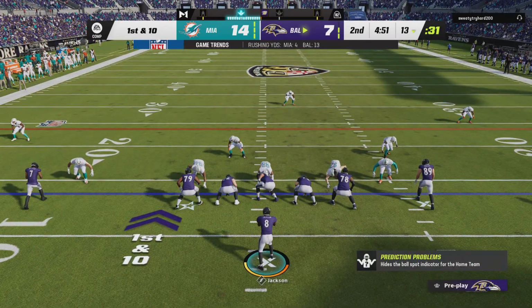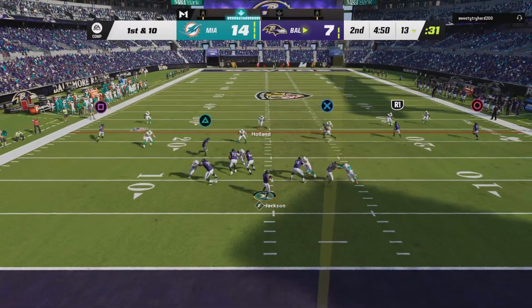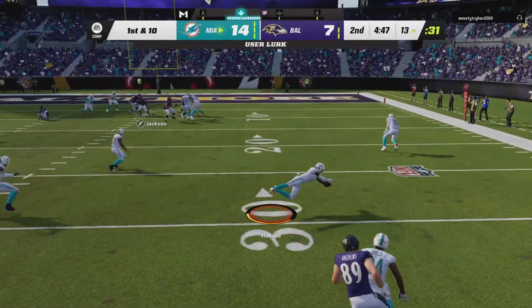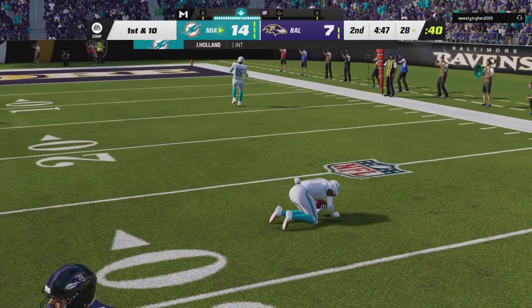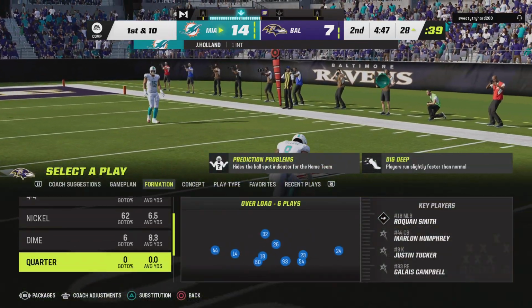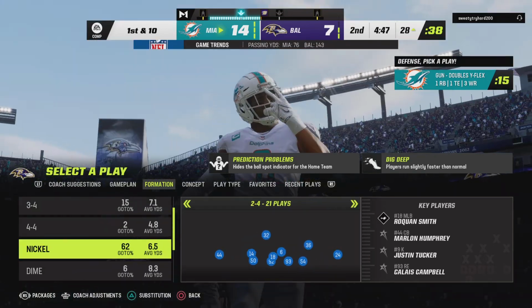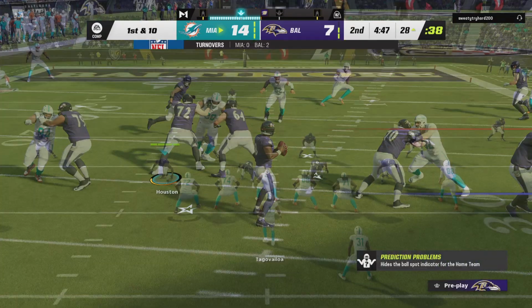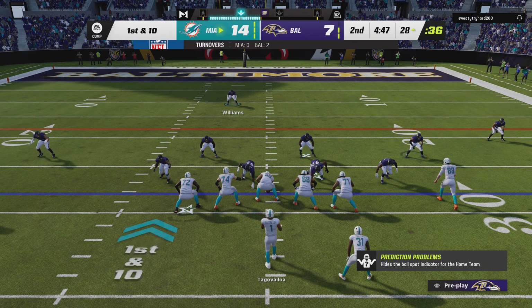That 7-0 lead is short-lived as they've now given up 2 straight touchdowns to fall behind by 7. And looking for Andrews, but this is intercepted. Picked up by Javon Holland. And the Dolphins are going to take possession of the football. But just a lot going on there in the middle of the field, and this one winds up a turnover.